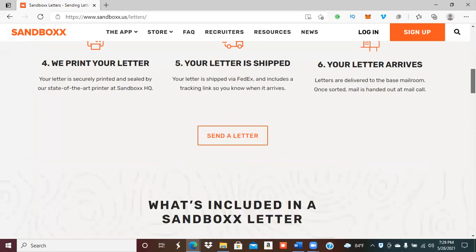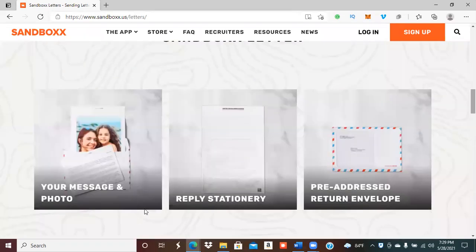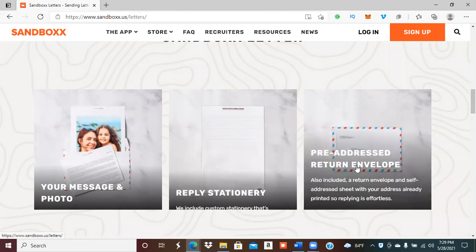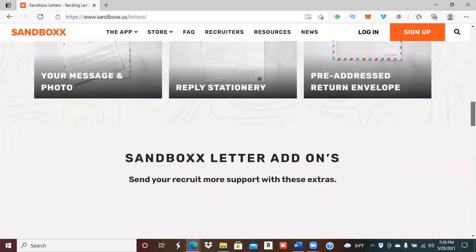So what's included in a Sandboxx letter? Your message and a photo. You can do a reply stationery. We include some custom stationery that's branch specific, and this is for all branches, Navy, Air Force, Marines. And they provide stationery equipment so they can write back. Pre-addressed return envelope. It has your address already printed, so replying is effortless. They know where the letter came from and who they can reply to.